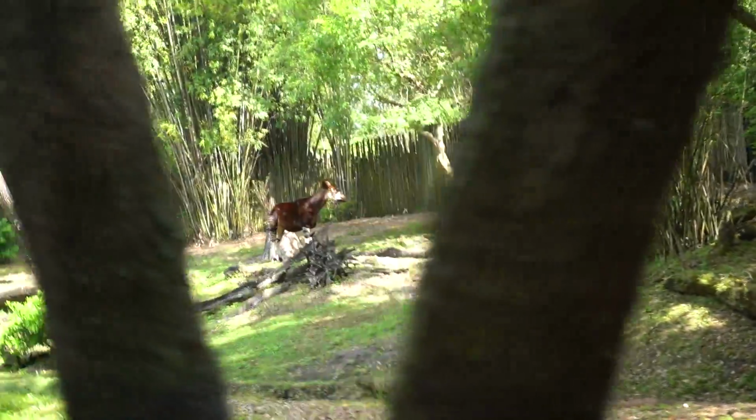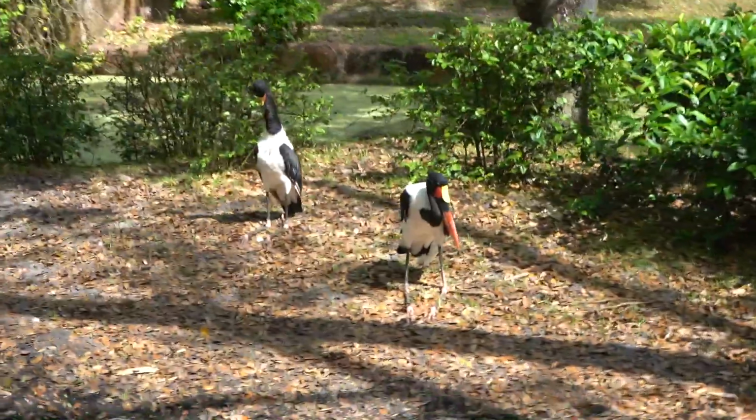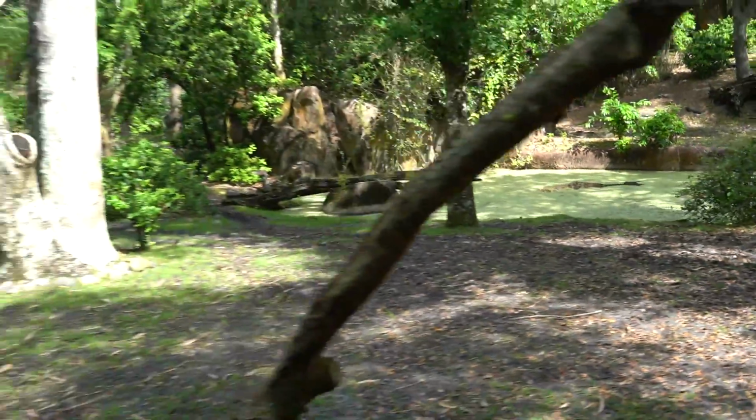On our right-hand side is an okapi, and on our left-hand side, the tan animals are greater kudu, and the brown animals are bongo. Both bongo and greater kudu are two different species of antelope. There's some saddle-billed storks on our right as well. They're the black and white birds. They stand 5 feet tall with a 9-foot wingspan.